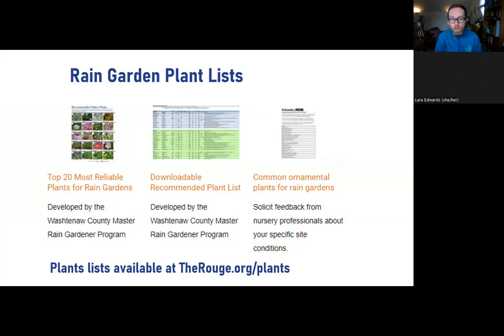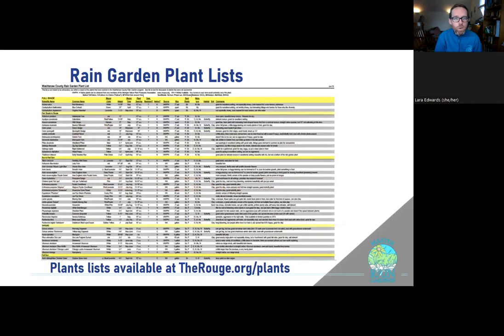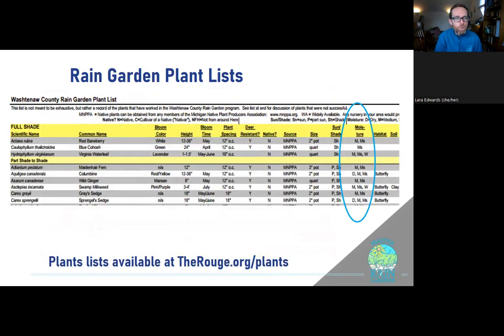If you are more of a gardener, you're comfortable with plant lists, use the recommended plant list downloadable spreadsheet, and you will see plants organized by sun, by shade, and you'll get great advice on there. And then if you want to be using non-native plants, we even have a list of non-native plants that may work in rain gardens. It's not been tested though, so you will be the one testing that out. The recommended native plant list has been tested for over 10 years at this point. These plants work.